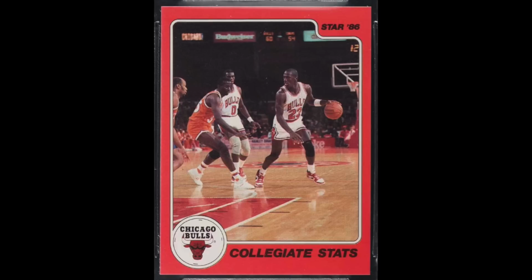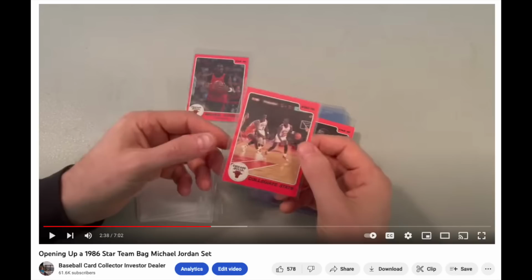I should say up front, I didn't send this exact card to PSA, but I'll explain that in just a second. A while ago, I bought a 1986 Star Michael Jordan team bag. It was a sealed team bag of 10 cards. This is a well-known Star set from 1986. And I actually opened it on camera and made a video about it for the channel, and said in the video I was going to send all the cards to PSA, as PSA had recently announced that they were once again grading the Star cards from the 1980s.